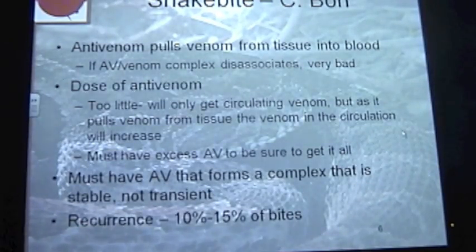So that's something that's a real problem, and the solution for that here in the United States is to give what they call maintenance doses, which is additional vials of antiserum every, what, 6 hours, 12 hours, 2 hours. Every couple hours for 72 hours. The problem with that is that CroFab is a little bit expensive. About $1,000 a vial, and that's wholesale. So by the time you get the hospital markup and all of that, you're easily looking at hundreds of thousands of dollars in medical bills.